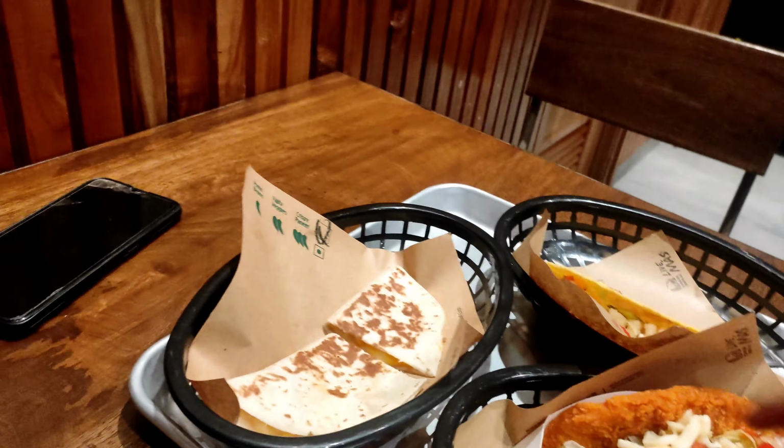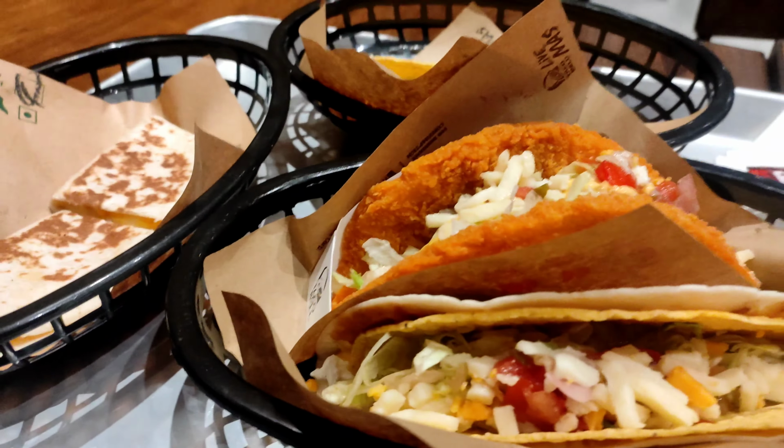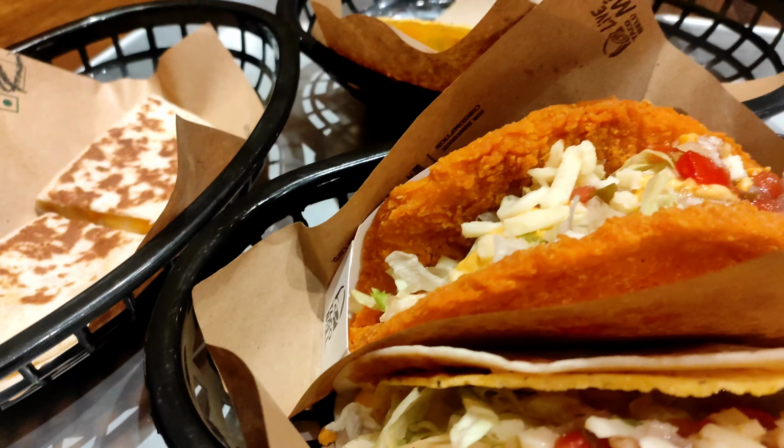It's yummy. So this is the cheese one. Yeah, cheese one. And this is also cheese, right? Yes. And this one is, I don't know, crunchy, naked. Naked chicken. Yeah, let's eat before it gets soft.